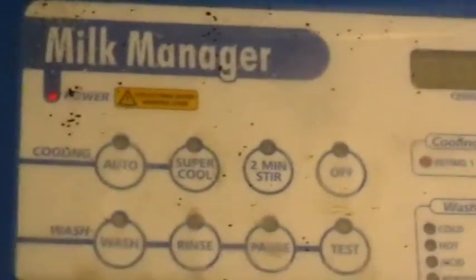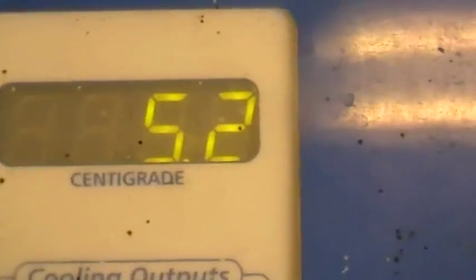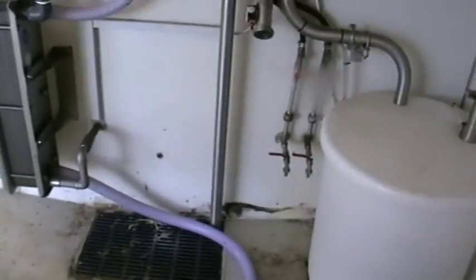Then the milk manager. See that? It's a cooling thing. And the cooling, what it says, centigrades. Where is it? There. I'm not sure what that means. But the cooling output and so on, it says 5.2 centigrades. So what that means is this big container here, which is halfway buried in the next room, and further things.